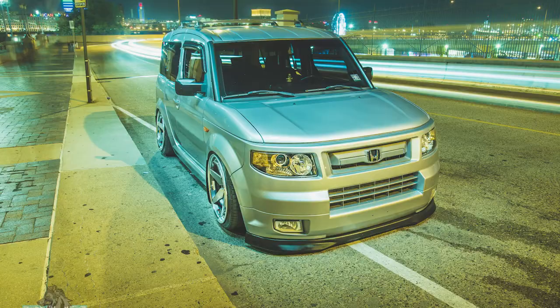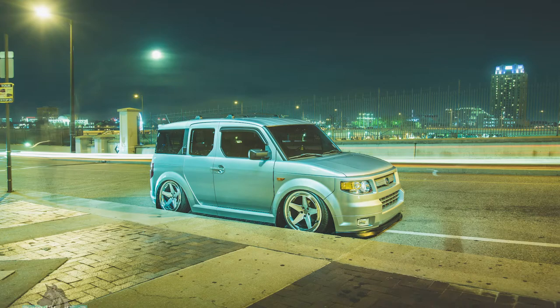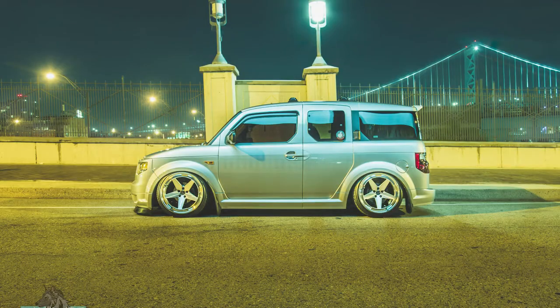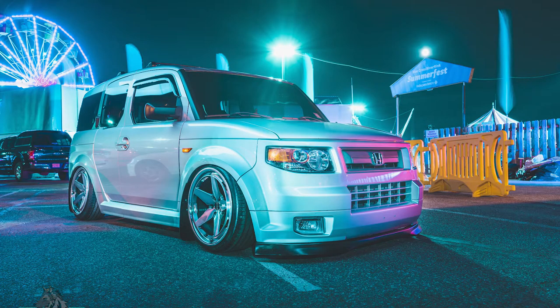I see it in person all the time, so I'm happy I really got the time to dedicate an actual shoot to this Honda Element. And I wanted to do it at Penn's Landing with the Ferris wheel on. You know, I wanted to do it up top on the bridge to get the Ferris wheel and the city in the background, and then bring it down to the parking lot and get really close-up pictures of the Ferris wheel. Unfortunately, the only day that we went there, Penn's Landing decided to close early for the holiday. So I got one picture with the Ferris wheel on in the background, and I was pretty bummed about that.